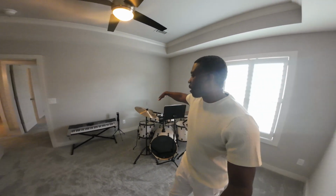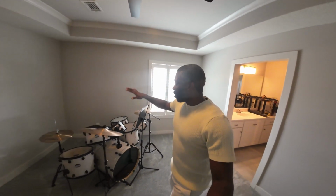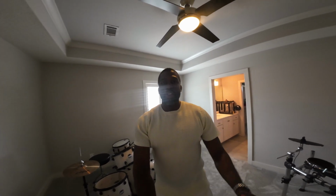One of our other bedrooms right now is used as a musical room. Any musicians out there right now? You can get on the drum set and do your thing.